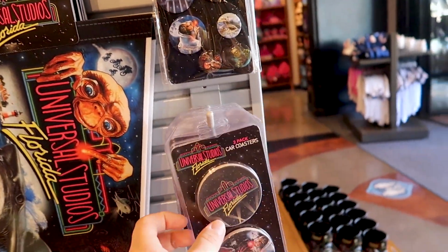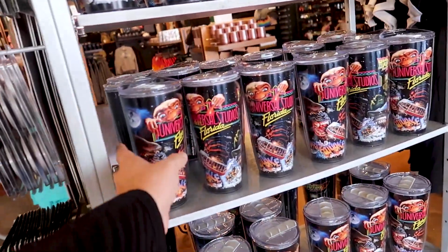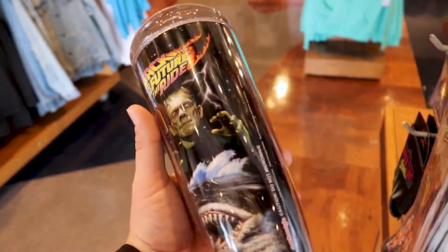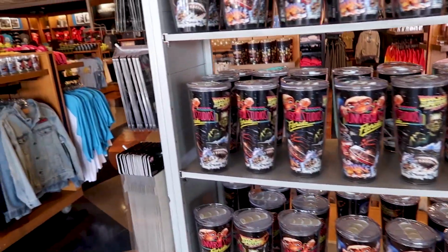So these are really cool. I like these a lot. I like the car coasters because these things you put down into your cars. But then also have it in this. So this is one of those mugs that you can get and actually get it activated throughout the day. Oh, and then Back to the Future ride, I forgot about that. So there's a lot of retro attractions that I never got to try out, and I really wish I had.